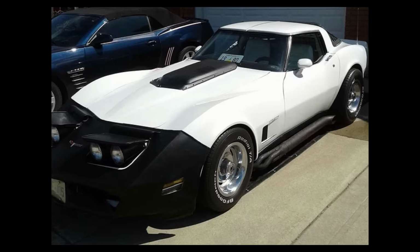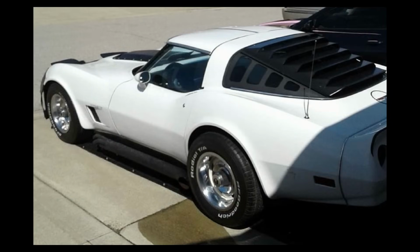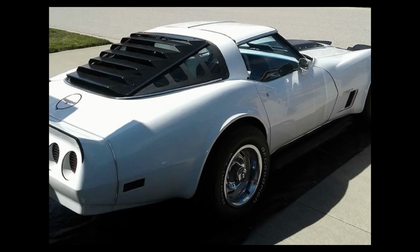Alright, coming back north of the border again for a minute. Here we have a 1980 Chevrolet Corvette, listed for $12,500 Canadian in Norfolk, Ontario. It's been driven 108,000 kilometers and has an automatic transmission.